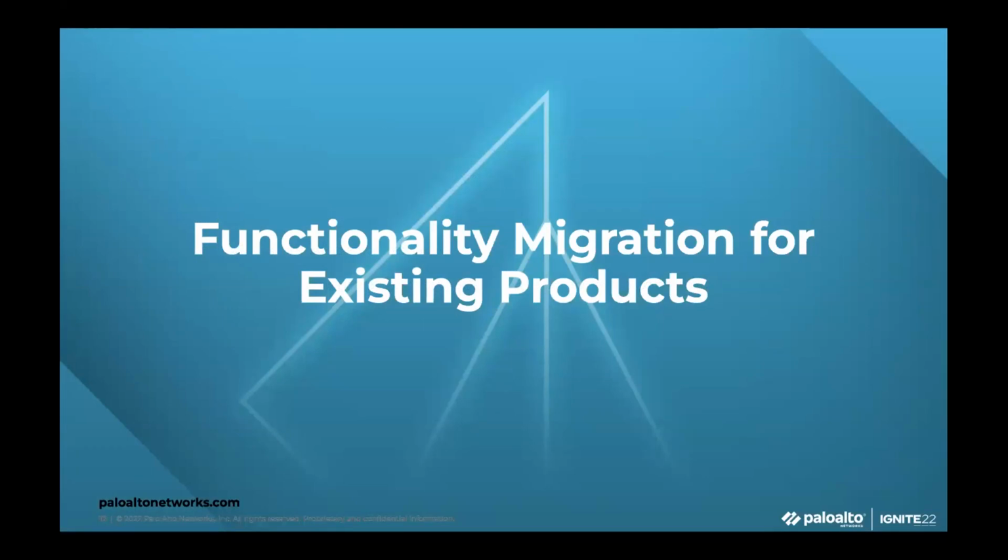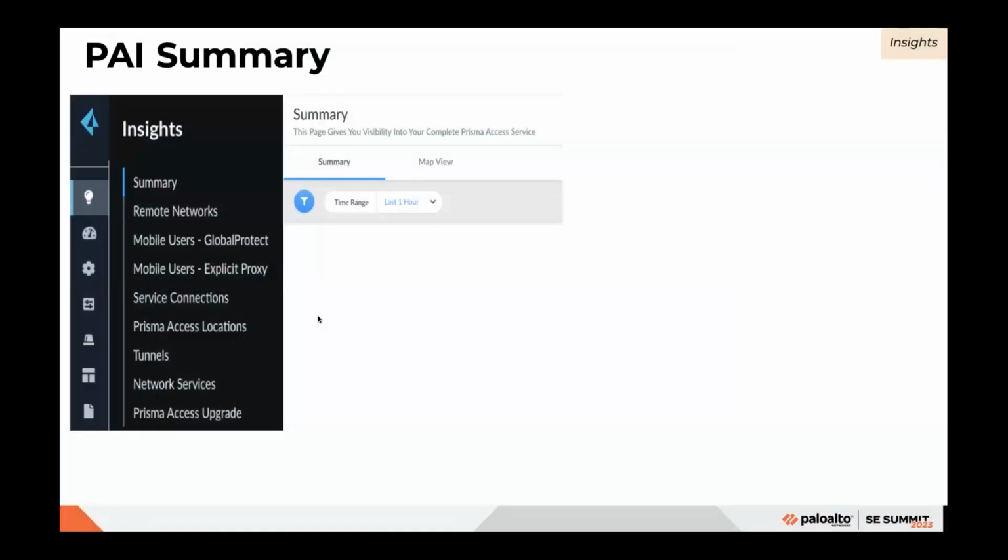So with that, let me just focus a little bit on what is really changing that our current customers will see from the existing Prisma Access Insights products. So what they are going to see is a migration of existing capabilities. This is the Insights. When you double click on the Insights icon indicated by the light bulb here, this is the second level menu that they see. So clearly, we are moving away from just an Insight-specific mobile user page, an ADEM-specific mobile user page.